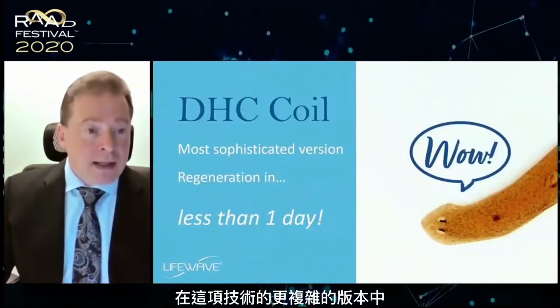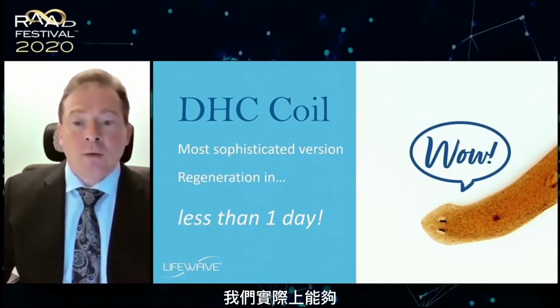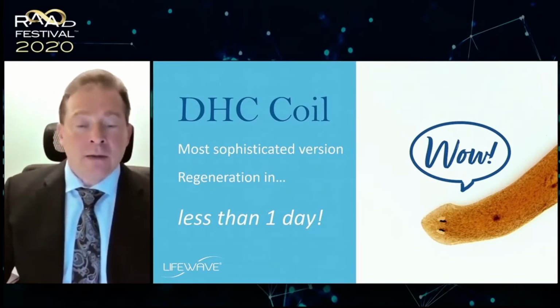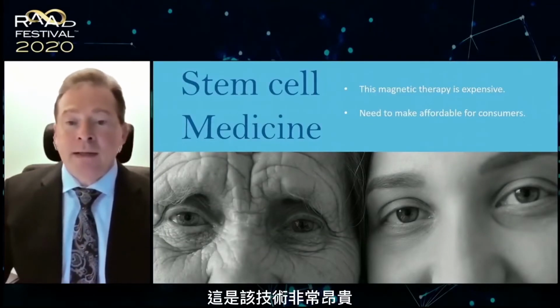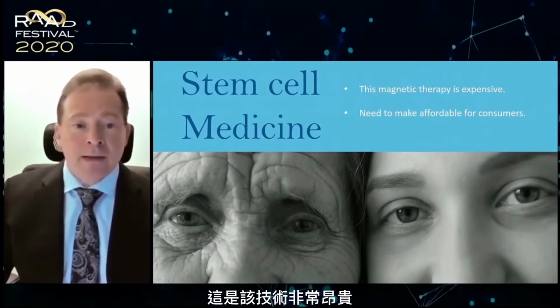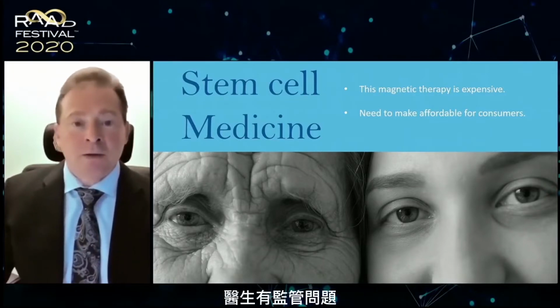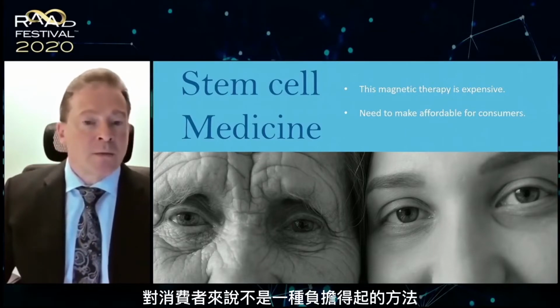In more sophisticated versions of this technology, we're actually able to regenerate the heads of the planaria in less than 1 day. So, remarkable efficacy. The problem, though, with this is that the technique is very expensive, can only be used by doctors. There's regulatory issues with it, and it's just simply not an affordable approach for consumers.